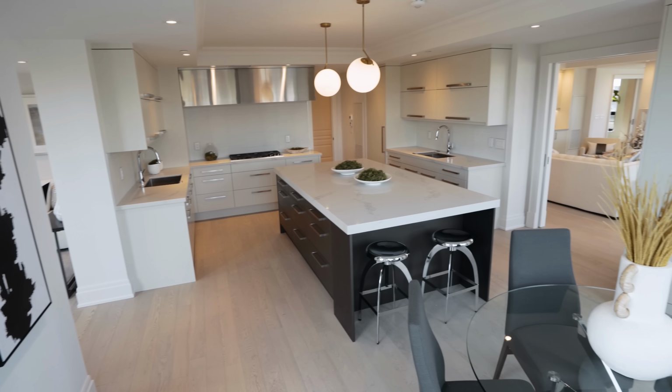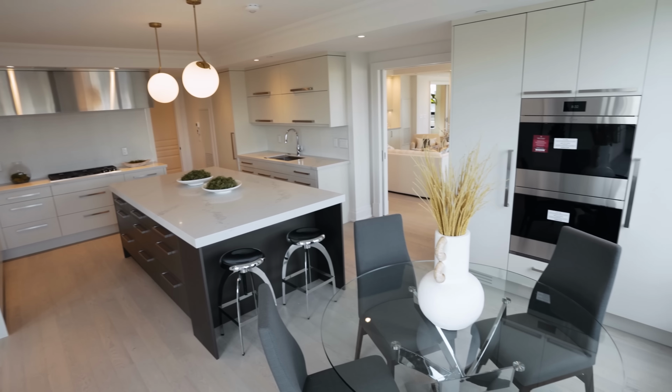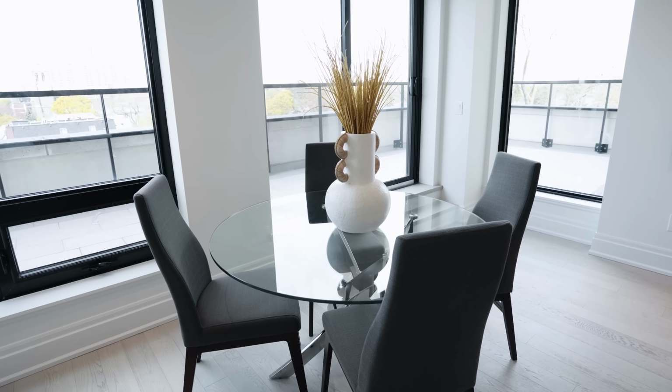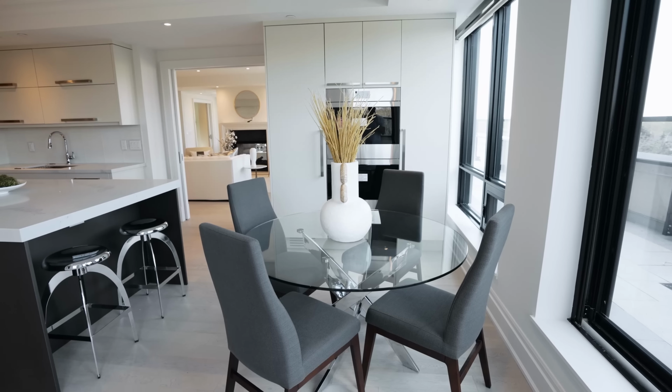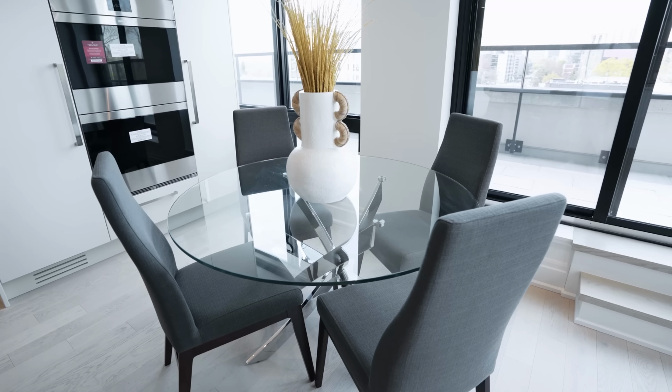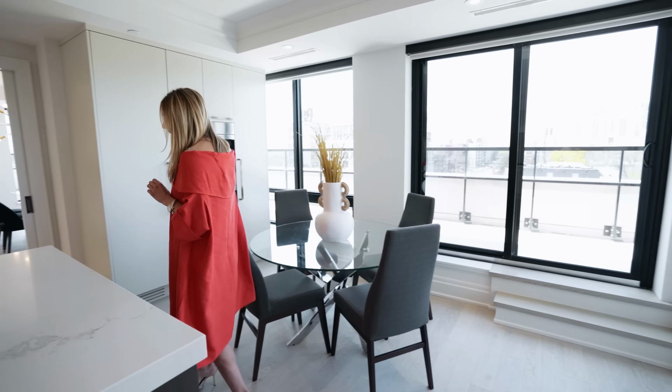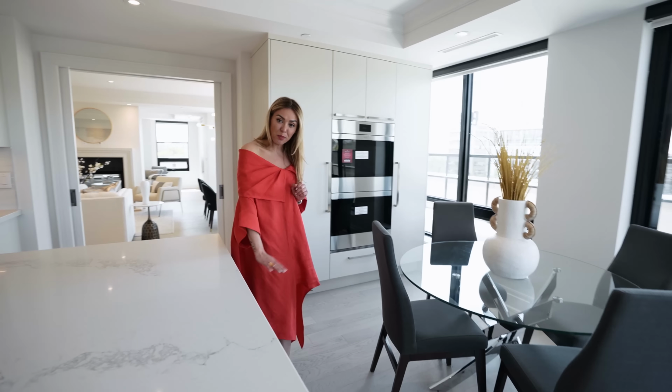Another great thing about this kitchen is the fact that you have a breakfast area. And we were able to do our 36-inch glass top table with 4 chairs around it. Kept it very clean looking, more modern with the gray tones, dark legs. And guess what? You also have seats for bar stools.